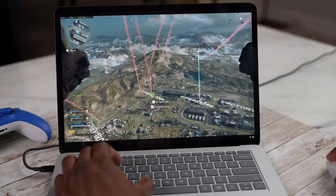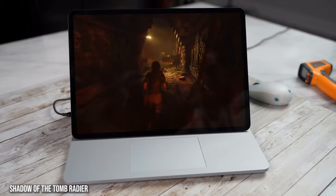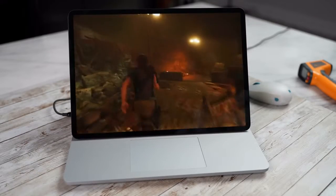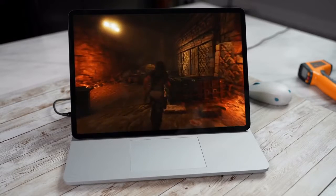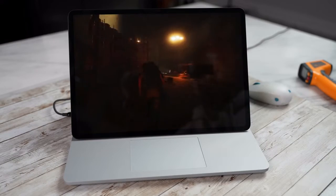So we started off with Shadow of the Tomb Raider. This is a game that we use quite a bit to test and game on a couple of platforms. And on this, it ran pretty well. I mean, you can see it plays well.